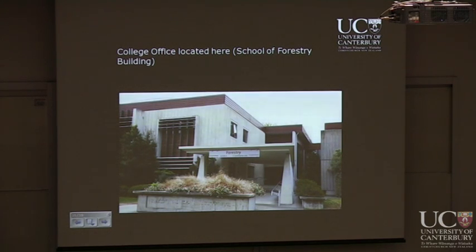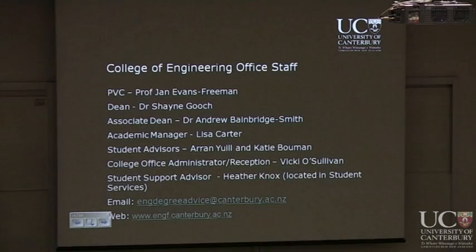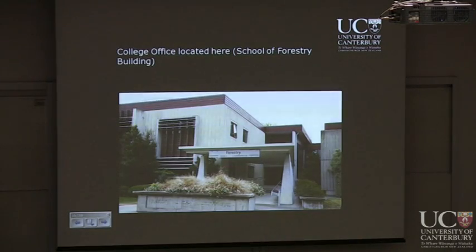We can be found over in, we being the college office, over in the School of Forestry. So in your first year, most of your contact, if it's not with the immediate lecturing staff, will be with staff over at the college office. Later on, when you move into the professional years, most of that contact will be with your particular program or department. And there we are. We are finished.